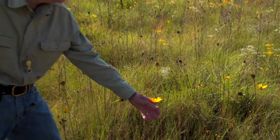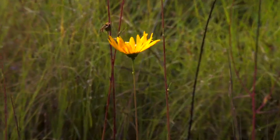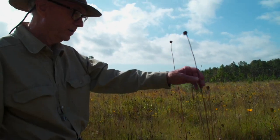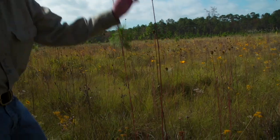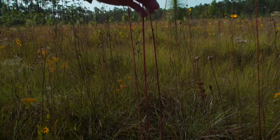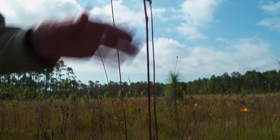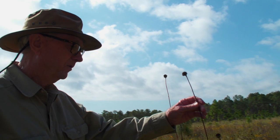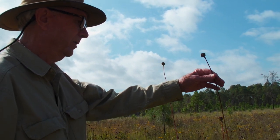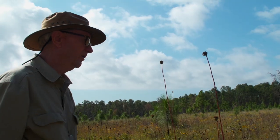The variable leaf sunflower, much like the narrow leaf sunflower we looked at a few minutes ago, but this variable leaf has an almost leafless stalk, which, when it's almost leafless or indeed leafless, is called a scape rather than a stalk. And this flowers just before the narrow leaf and flowers with a little bit larger flower. And this one's already finished its flowering.